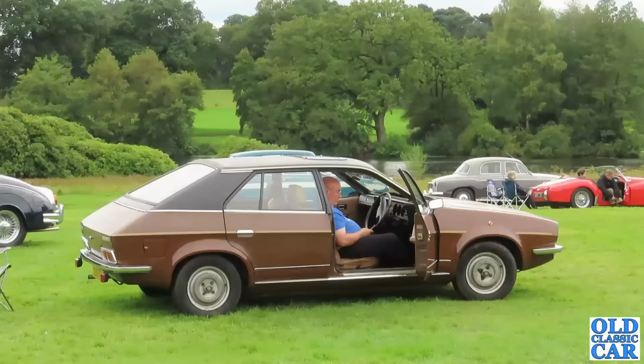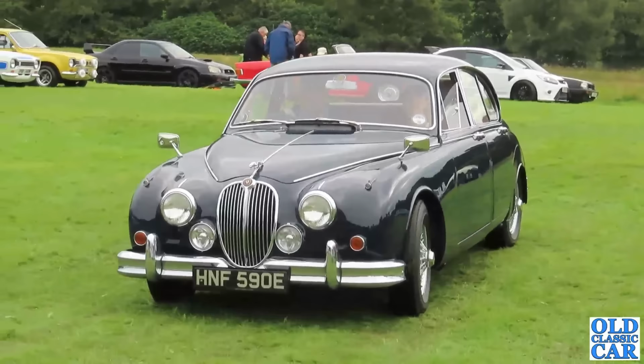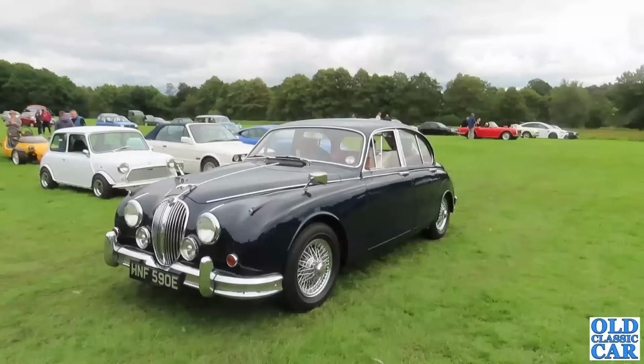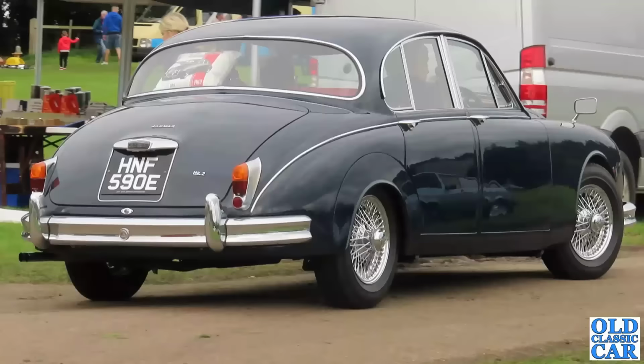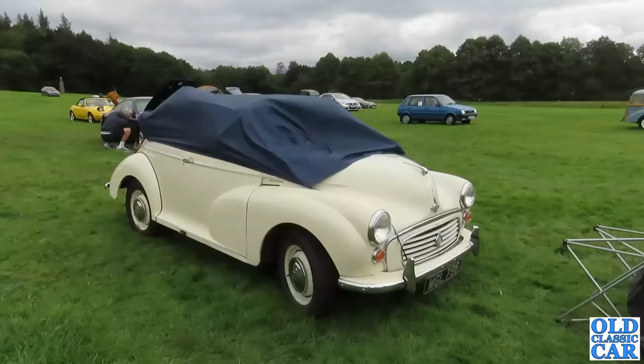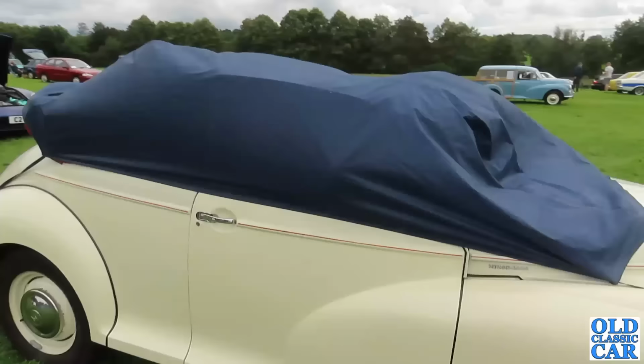What a beautiful Mark II. Lovely looking car there. Absolutely. Well, the non-factory roof cover is back in place. Thanks, sir, for putting on such a great show and sending us plenty of cars to judge.